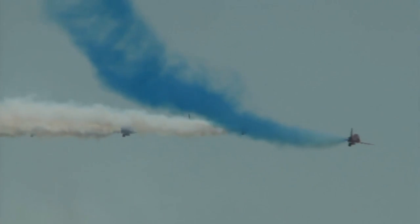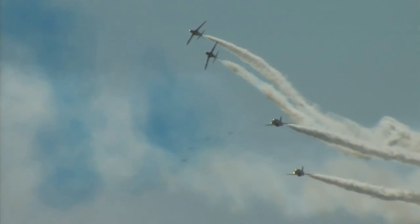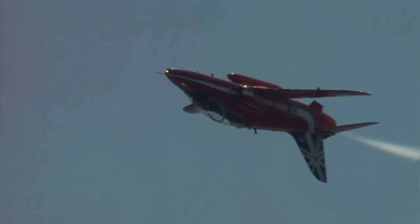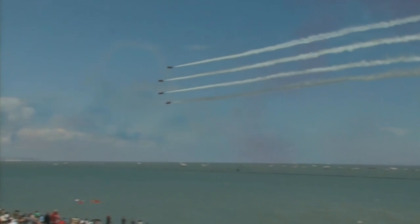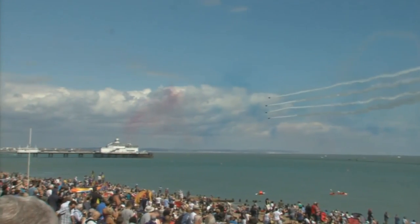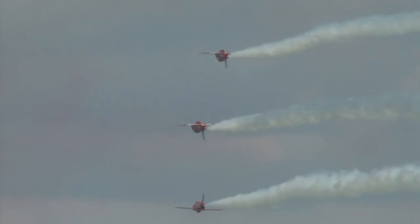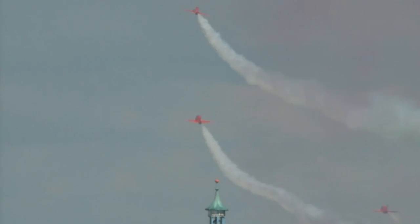Jippo, smoke off, go! 6, rolling in. Once again, 6 and 7 upside down, 8 and 9 beneath them in the mirror pass. Let's give the synchro pair a wave as they fly past upside down. Red 6 widens the formation into a 4-ship square card formation, but now look again, right 45 degrees. Reds 1 to 4 form a 4-ship box formation.